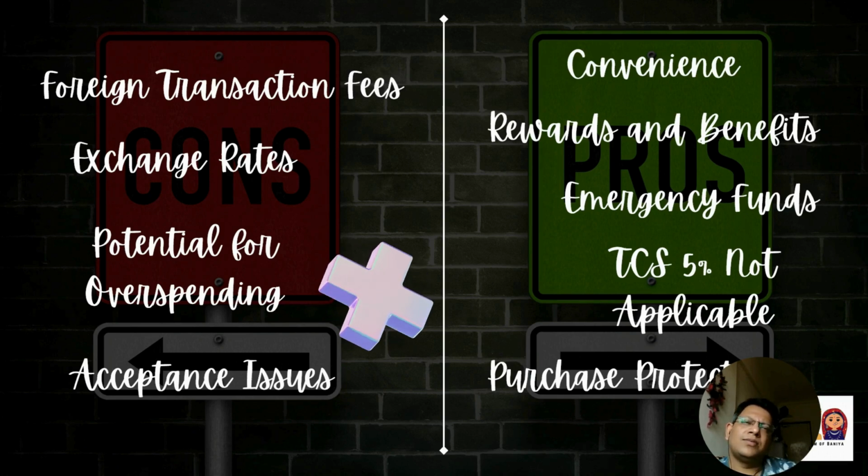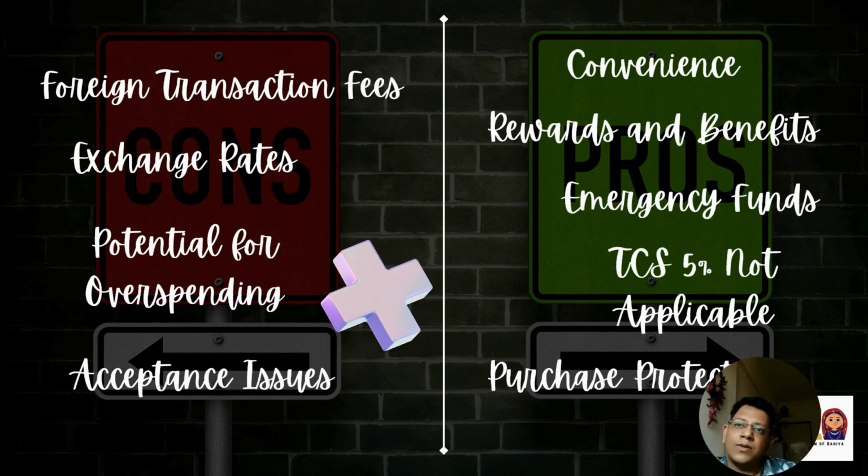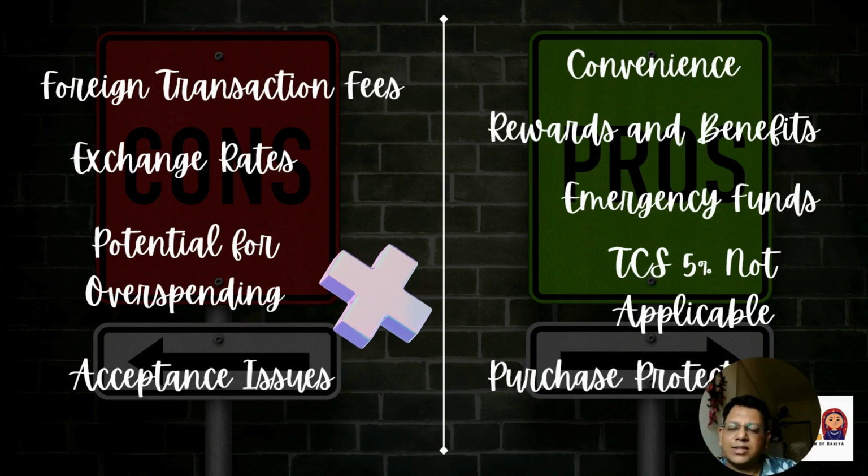So HDFC Infinia, Axis Atlas, SBI, even like CFC, which is earlier Gold, all these cards give you a very decent markup fee of 1.9%. While if you go for MX cards, they have 3.9 on the higher side. There's one card which I'll tell you at the end who, being a credit card from a bank, still offers you 0% markup fee. Okay, so stay tuned to it. I'll let you know at the end. So that's the first problem with the credit card.